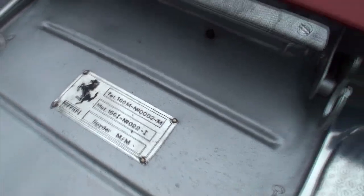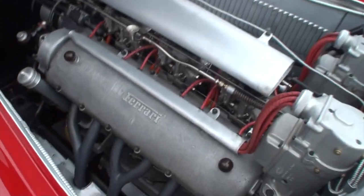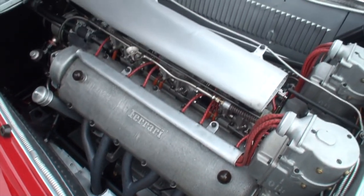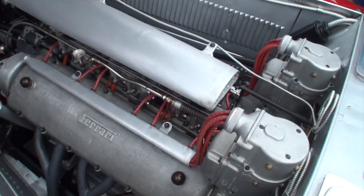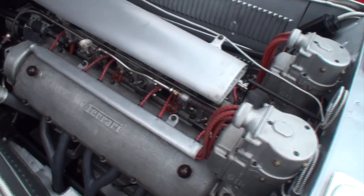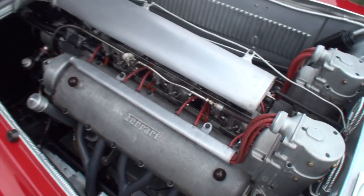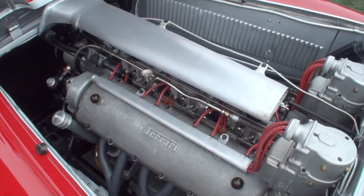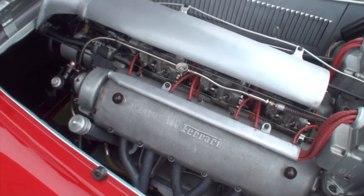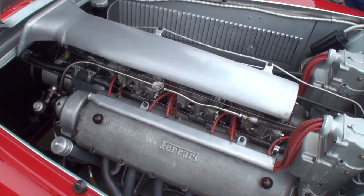Number 0002M. Wow. There you've got the air intake box. Still so beautiful. 2 magnetos. What do we have here? Am I looking at a 10-cylinder? 12-cylinder. 1.5 liter. Was this strictly a race car at the time? No, prototype at the time.